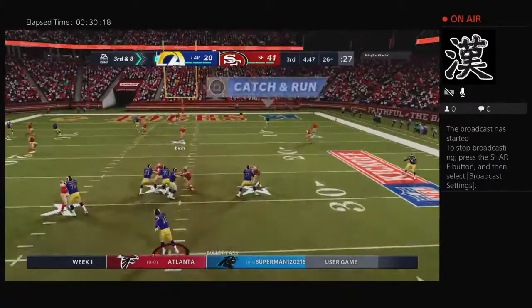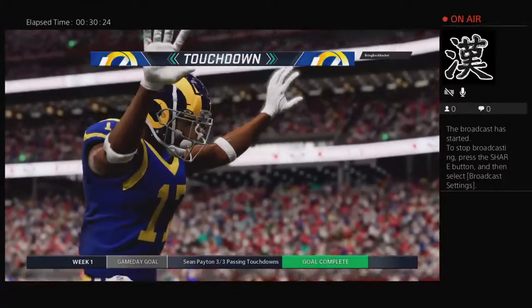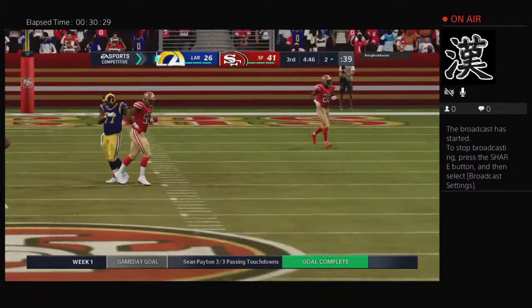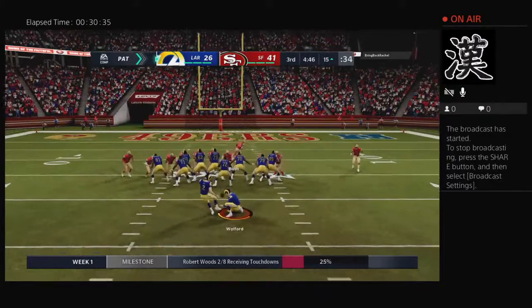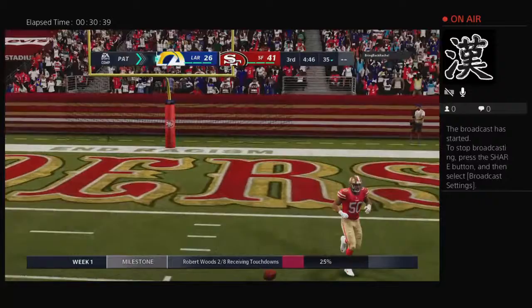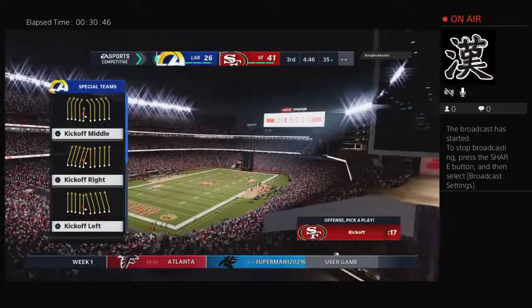Throwing on third, Goff. And this is caught. He's got it. Touchdown, L.A. Robert Woods, already his second touchdown here in this opening weekend. And the Rams are able to draw a bit closer. And oh, it's no good on the PAT, so they can't add on here. And our score is going to stay right where it is.